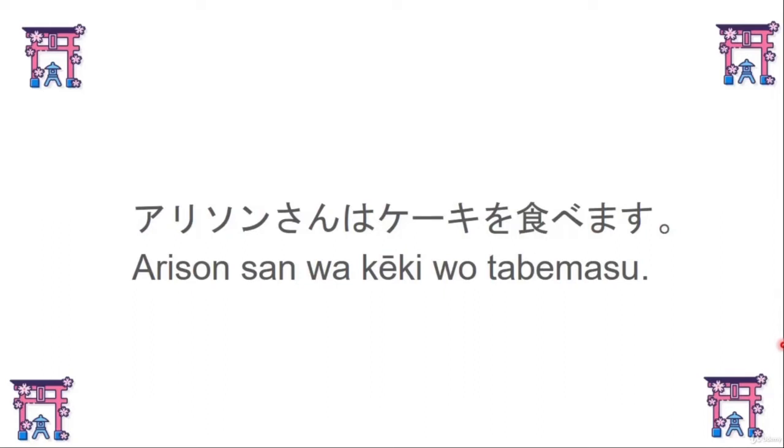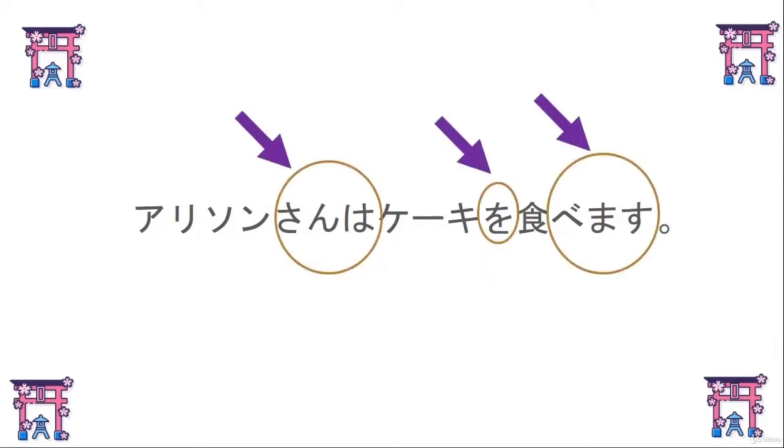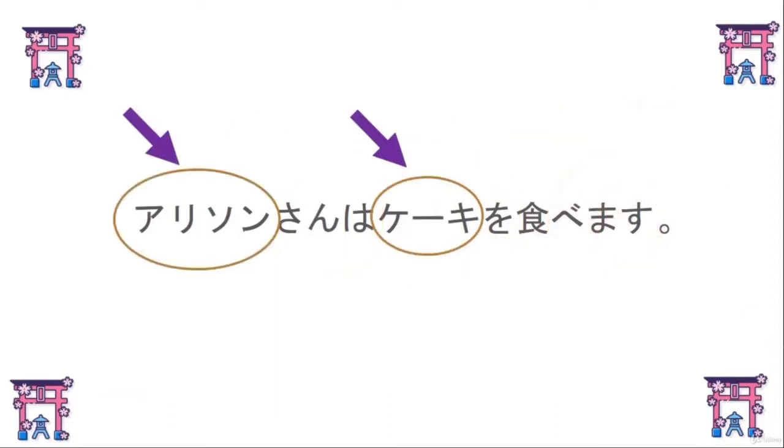Now, out of all of these characters that you see on your screen, which of them are hiragana? Well, it would be these. These circled characters would be written in hiragana. So what you can see here is that san and wa are written in hiragana, and they have very soft, curvy lines that we can distinguish from other characters. Also the particle o and grammatical endings for verbs. For katakana, it's more sharp. It's not as elegant. So we use it to write down foreign words like names, like Allison, Arison, or names of food like cake, keiki.